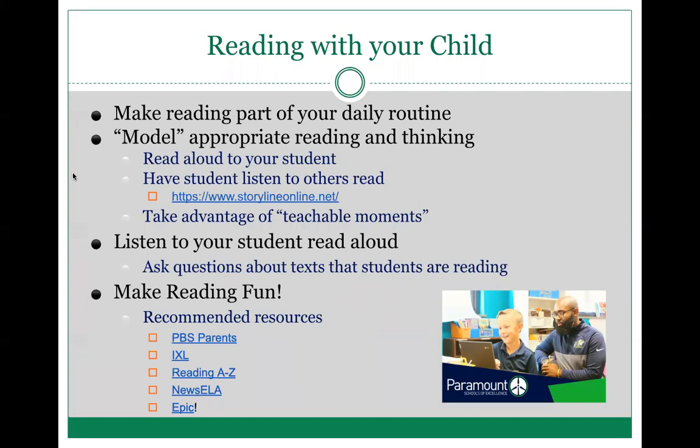And as we know, those reading skills permeate into every single subject that they're working on, even math, to be able to read the problems and answer the problems correctly. So anything we can do to build reading into their day and make that something that they're comfortable with is going to be beneficial for them.